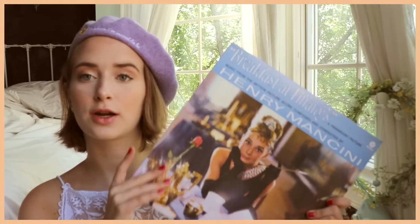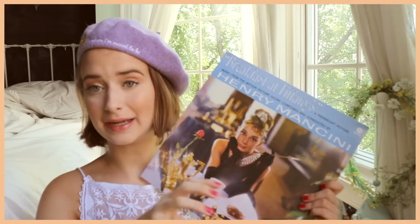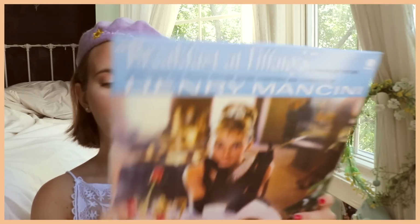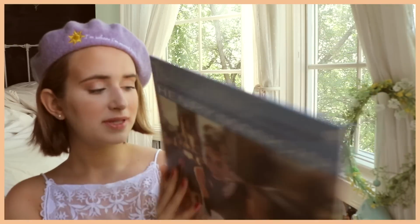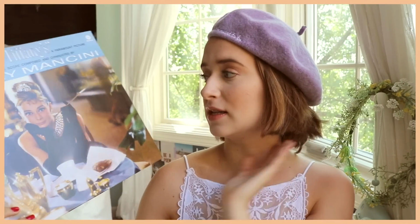These last two records are not technically antique, they're new, but they are vintage soundtracks. This is the Breakfast at Tiffany's soundtrack on vinyl, and I've wanted this for ages, and I have to let you guys know this is on Amazon and it's only $13, I'm pretty sure. That is an amazing price, and it's on Amazon because I put this on my story and everyone was asking where I found it and they needed it, and it is so good.